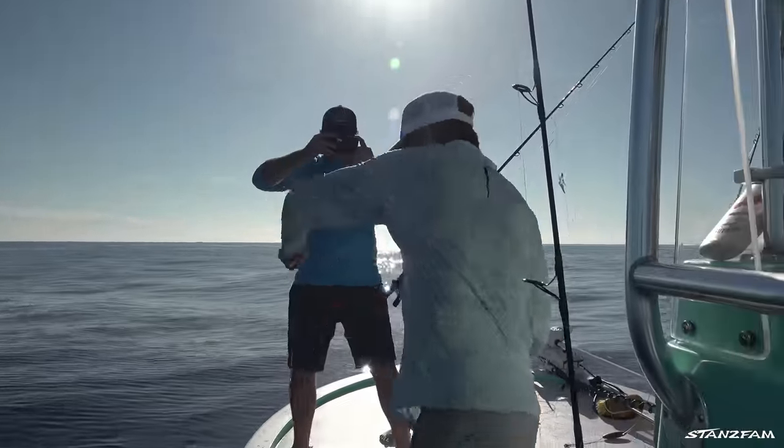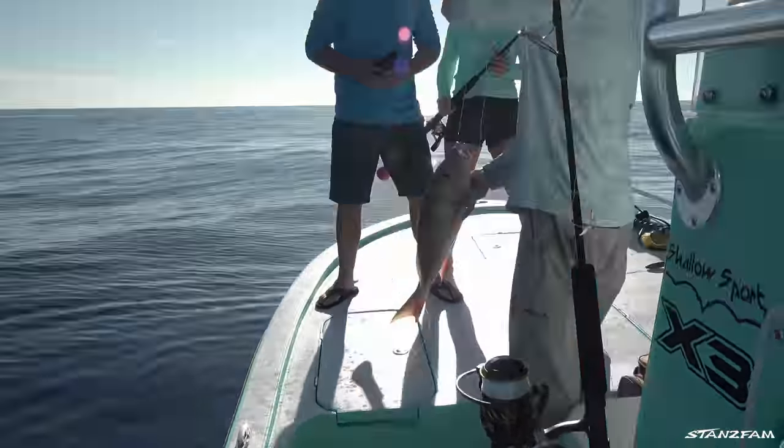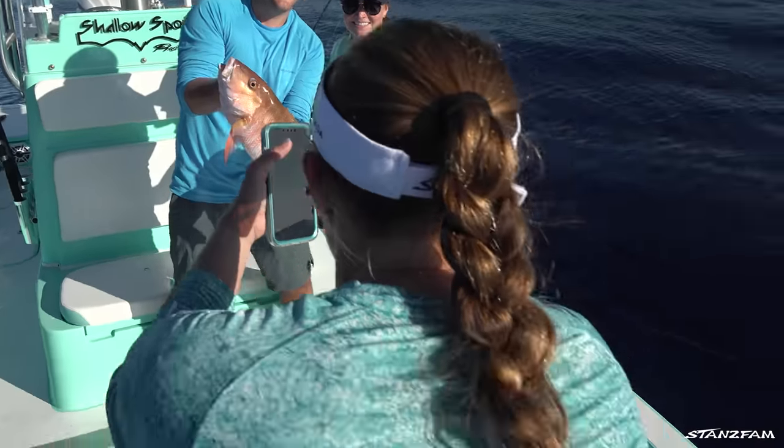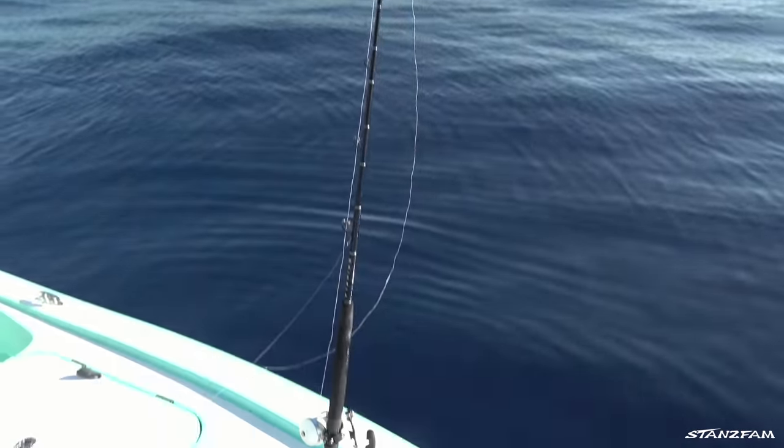Oh, yeah. Whoa. These mutton snappers got spikes too. Come on. You always want to be careful. Good job. Get the fish closer together. Good job. Beautiful day. 20 pound Stands rod with a new Penn Fathom.